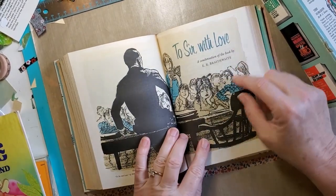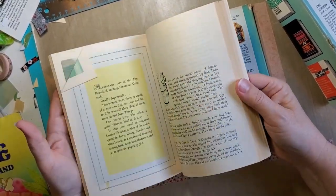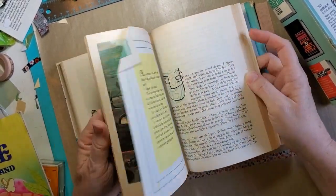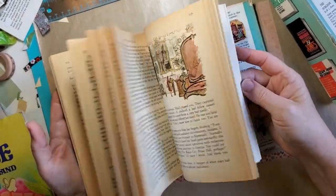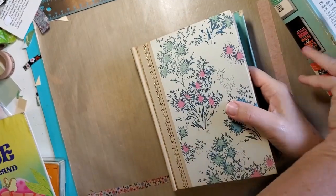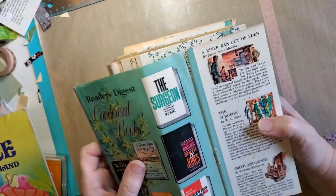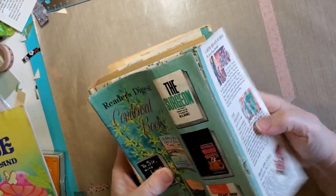So I am going to take the book out and probably read it. Of course, it's a condensed version, so I guess if I want to read it, I might as well just get the full-size version of it and read it. And I've read it before, but it's been years ago that I've read it now. Alright.